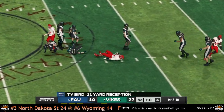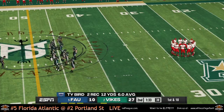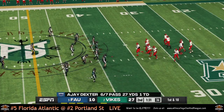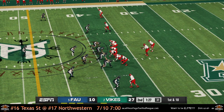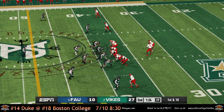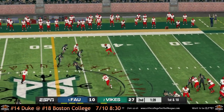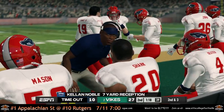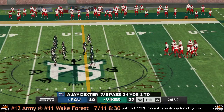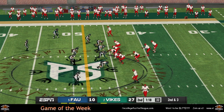And they make the stop right around the 38-yard line. First down, 10 to go. Ball on their own 38. Throws it in a hurry. And he's tackled at the 45-yard line. Noble picks him up around 7 yards with that catch. Florida Atlantic just took their first time out.